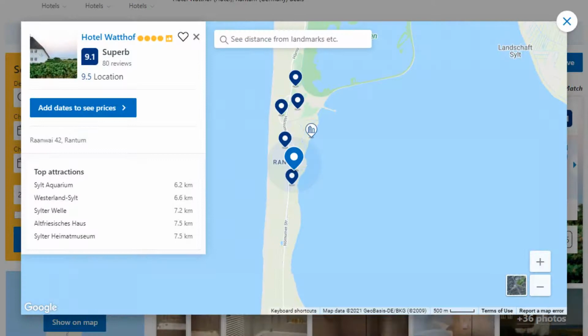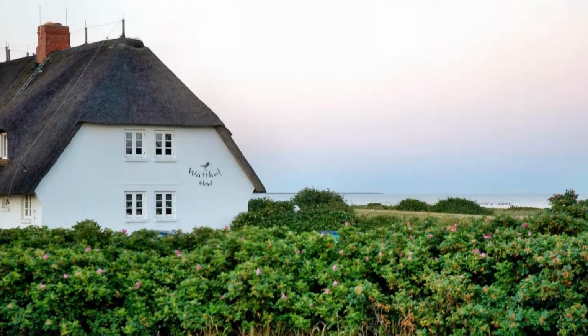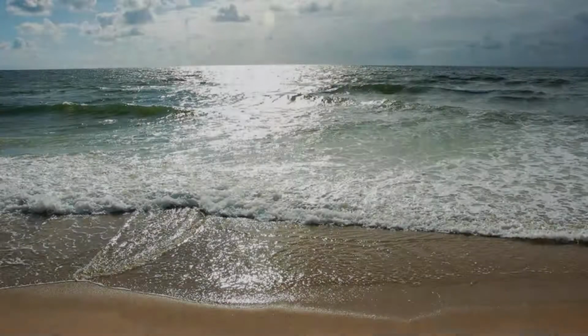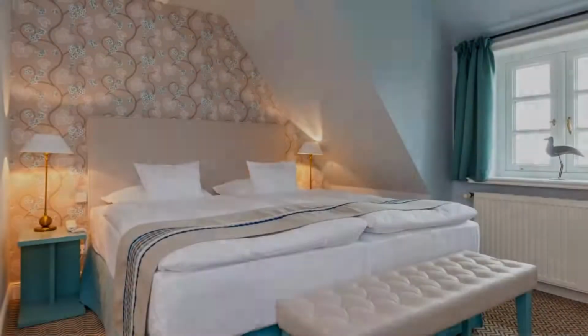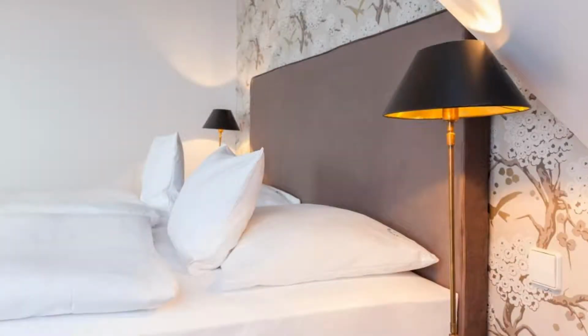Number 8. It is a 4-star hotel. The location of this hotel is first class and guests love walking around the neighborhood. Check-in time is 3 p.m. and check-out time is 11 a.m. Guests are required to show a photo ID and credit card at check-in. Pets are allowed in this hotel.